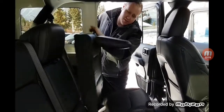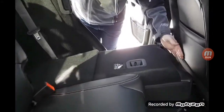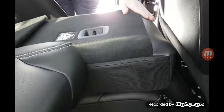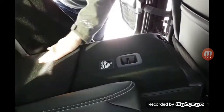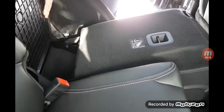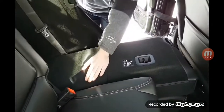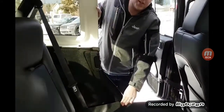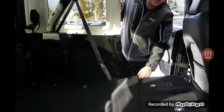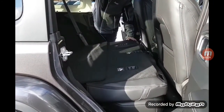Now with one touch, the seat is going to go down effortlessly, not making any contact with the driver's seat whatsoever. And they've even thought of adding this little extra piece here, which bridges the gap that we used to see in the JKs when you had your rear seats folded down. Now, if my handy-dandy cameraman there will fold down the other side, it really gives you an accurate view as to how much space you have in the back of this four-door Sahara.